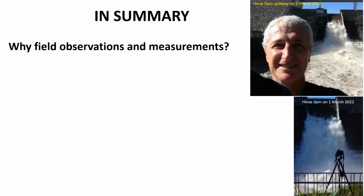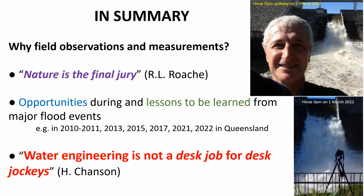So in summary, why field observation and measurements in prototype stepped spillways? Because nature is the final jury. Because there are opportunities during, and lessons to be learned from, major flood events. In Queensland, we have had a very wet period from 2010 to 2022. But also because water engineering is not a desk job for desk jockeys.